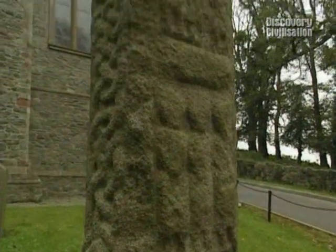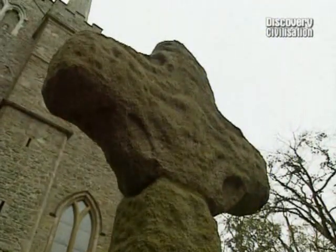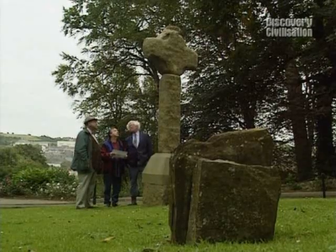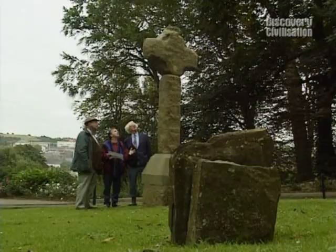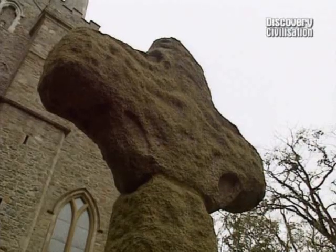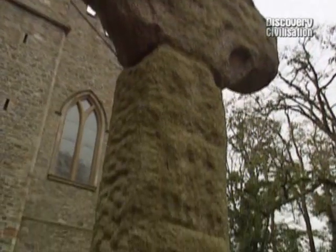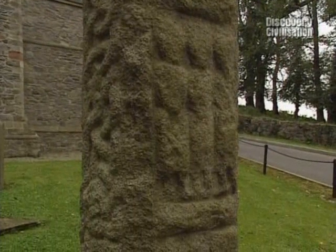Another element of an early Christian monastery was a high cross, like this one, which currently stands at the back of the cathedral, and which Peter believes could date back as far as the 8th or 9th century. And what was their significance? Their significance was to tell the Bible story to those who weren't able to read the Bible themselves, because we can only presume that most of the people looking at a cross like this would have been illiterate. So this is like an early comic strip, an early film strip, and in each panel there is an illustration of a scene from the Bible.